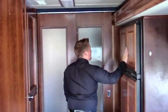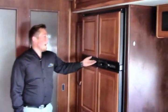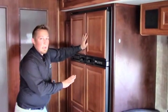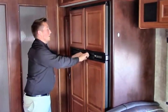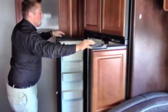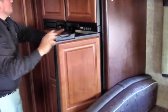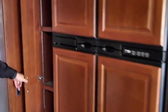This is going to be a 4-door fridge made by Norcold. It's as big as it gets without going to the household style. And the only downside of the household style is that they don't have propane. This has gas, propane, as well as electric. So you can go off the grid. You're a little more versatile. Big, open up. It has, of course, the ice maker above it. Nice deep drawers.